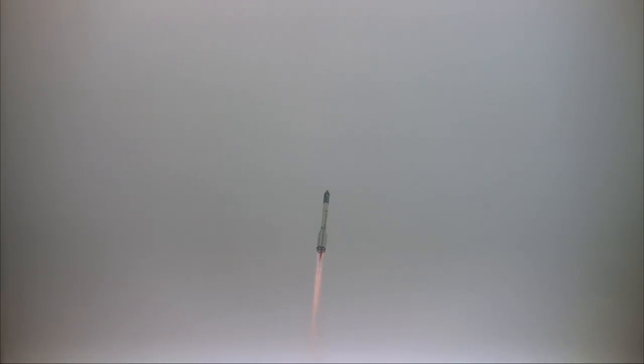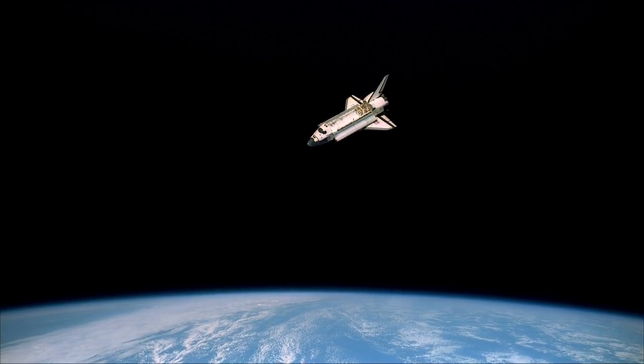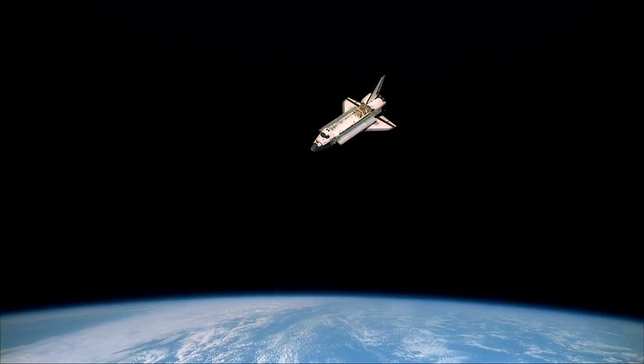Other station parts will be hauled up by a fleet of ships of a very different design. NASA's space shuttles. They're more like high-tech delivery trucks. One of these will close in on Zarya, then the crew will grab it with the shuttle's arm.